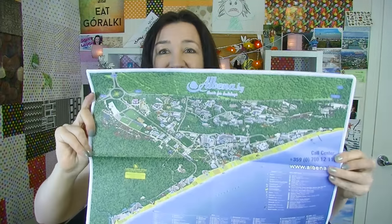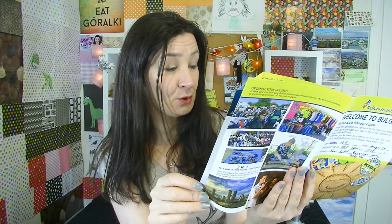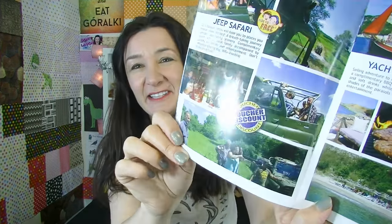This is a map of where she went. She also sent me a little brochure of all the activities that are there, and I'm just really, really jealous right now. It looks, oh, hello, sexy Bulgarian women. Oh! Wow! Sorry, it looks like there's someone with a gun there. I'm serious, there is someone with a gun there.